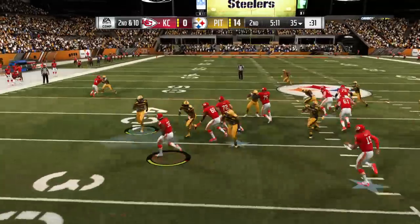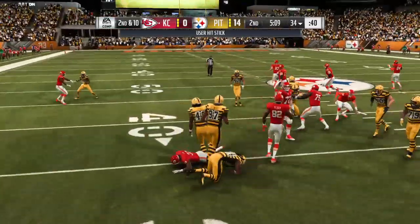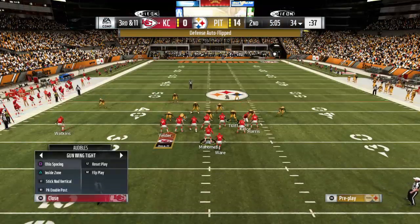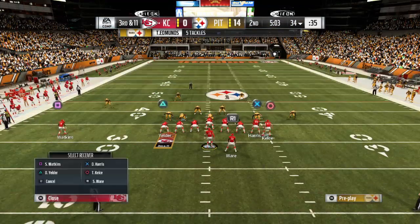They'll run it now out of the gun. And he will lose yardage back to the 34-yard line. It'll go as a loss of a yard, and it'll set up third down.